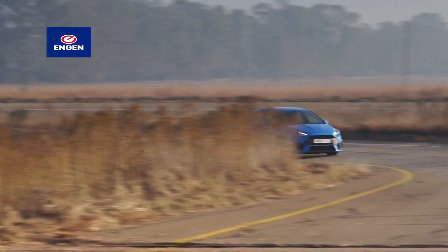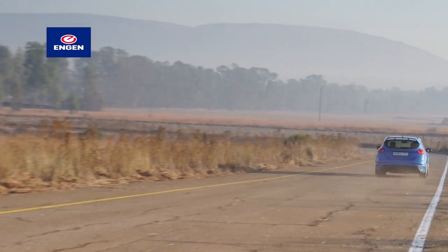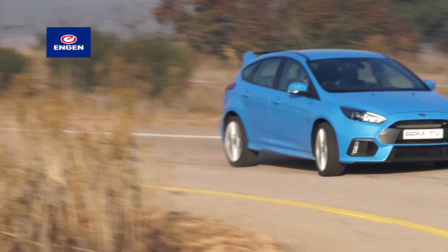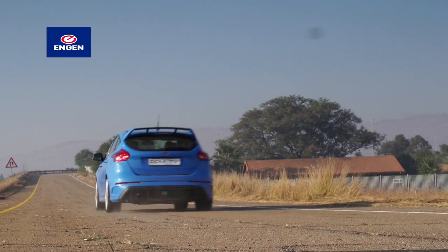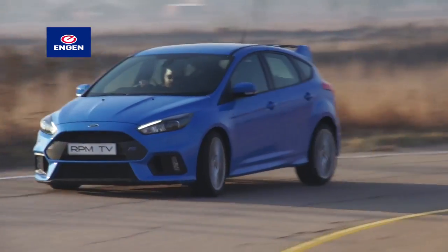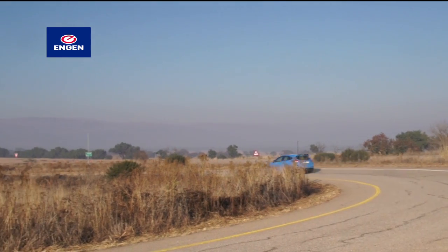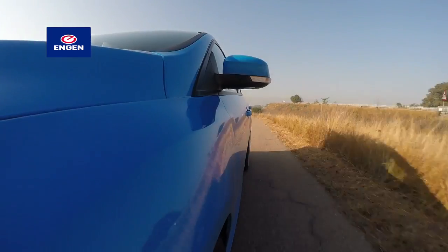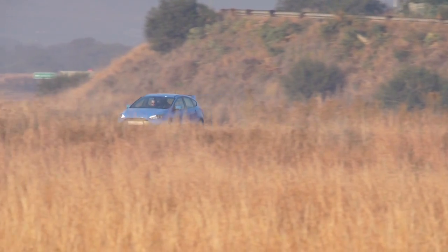Things like the 2.3-litre four-cylinder motor with 257 kilowatts and 440 newton meters, and a bunch of driving modes, including a launch mode. The Focus RS sprints from 0 to 100 in just 4.7 seconds. That's one whole second quicker than the Honda Civic Type R, and it'll reach a top speed of 266 kilometers an hour, which is better than anything its German rivals can offer. This is shaping up to be an interesting machine.